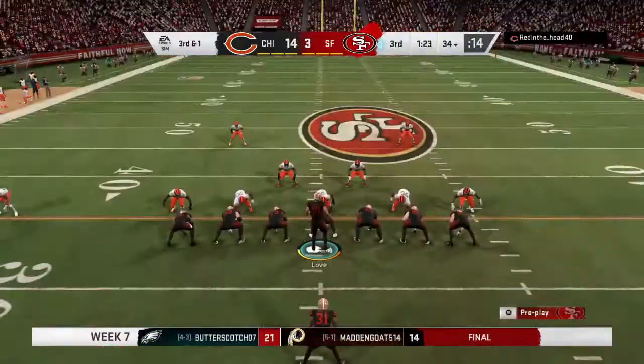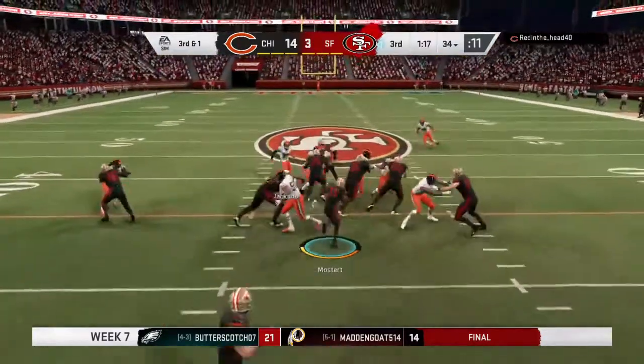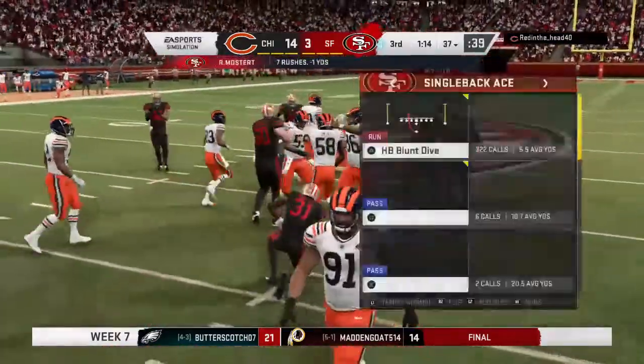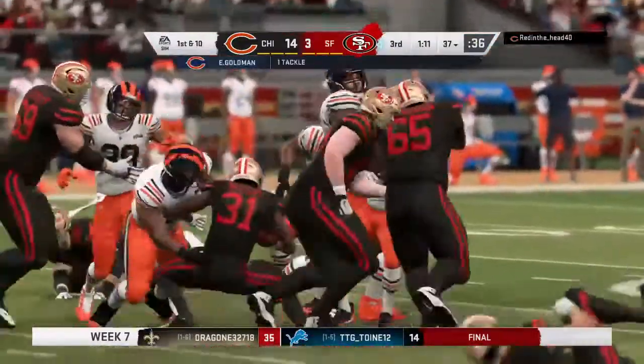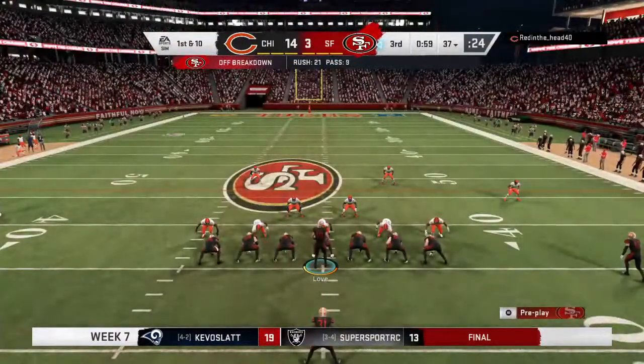This offense in desperate need of a conversion as they come up on third down. Here's Mostert. And he will have a first down as they get him to the ground at the 37. It's a first down following a gain of 3. Sometimes with the running game, you've just got to stick with it.